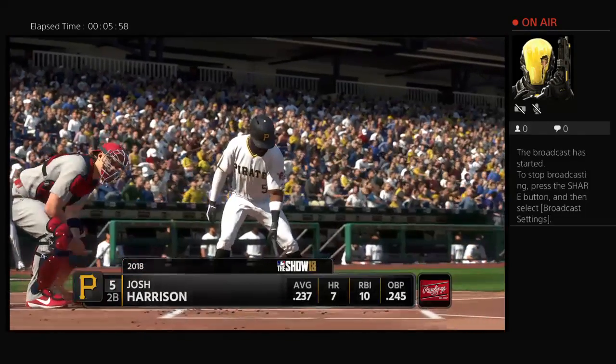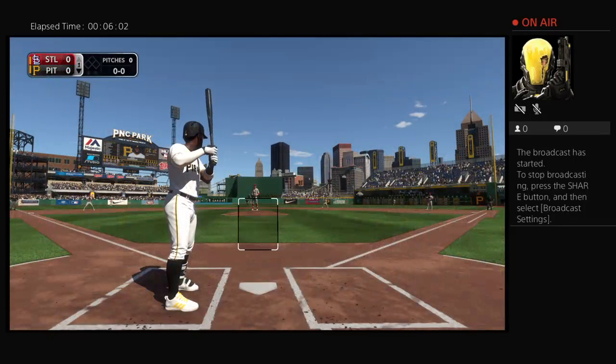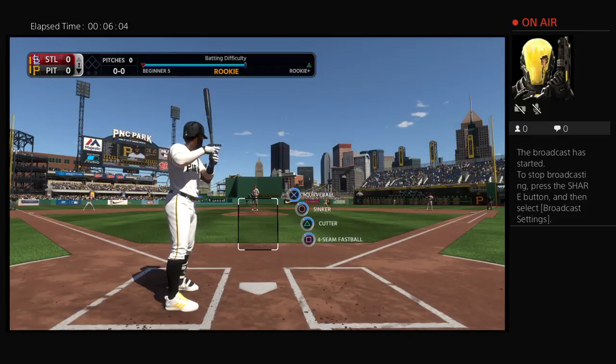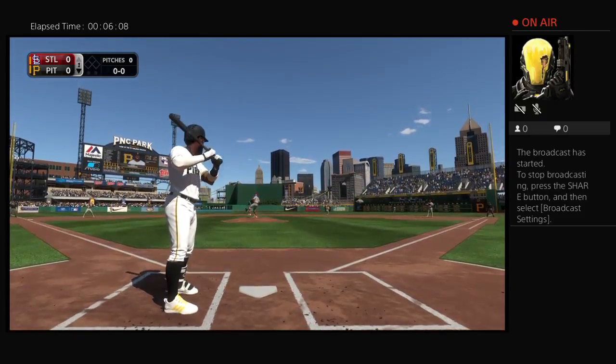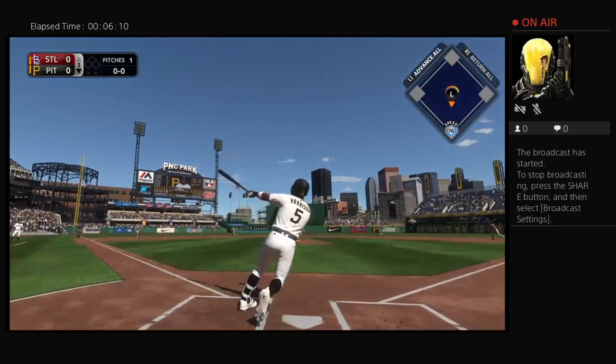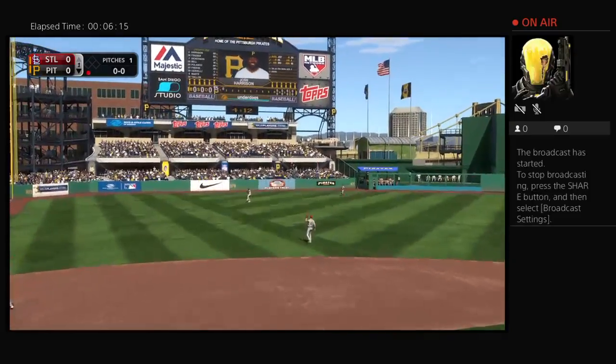Striding into the box, Josh Harrison. He'll lead things off here in the bottom half of the first. Second baseman, Josh Harrison. First pitch coming from Wainwright. Swung on and hit in the air to left. Ozuna is under it, and that's the first out of the inning.